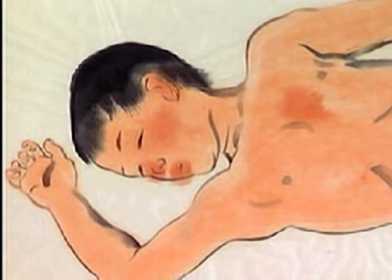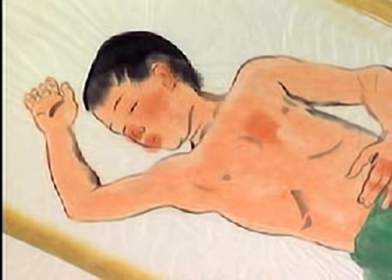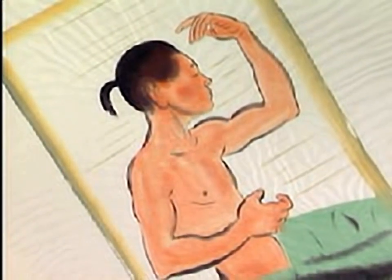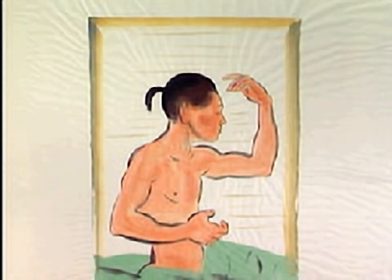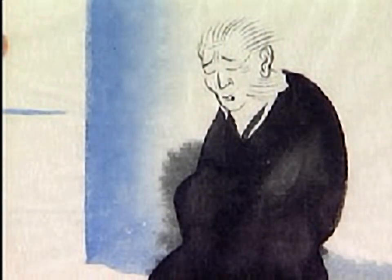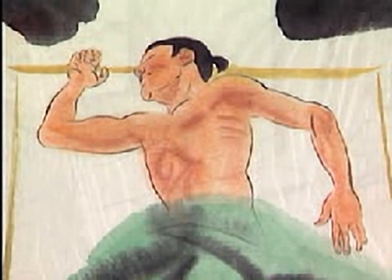Now, as you may have heard, the peach boy, or Momotaro, as they came to call him, grew much more quickly than your average child. In fact, he grew so quickly that in only 5 years' time, he was celebrating his 15th birthday. The old couple hardly knew what to make of the strange fact, but they were simple people, with few expectations, and so they came to accept it as a matter of course.